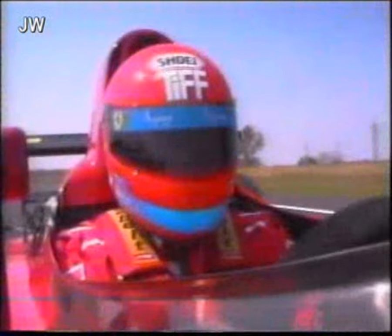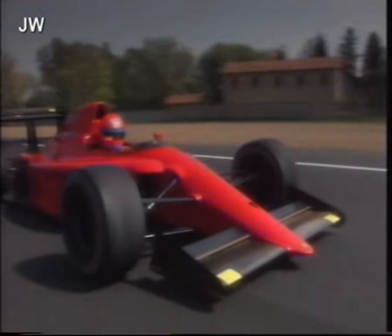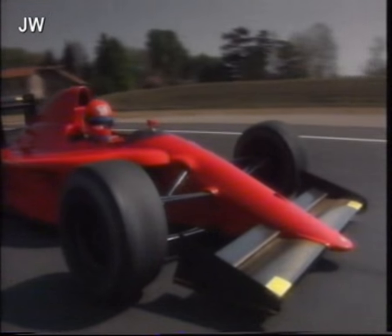I just don't believe this is happening. I am in Alain Prost's 1990 World Championship winning Grand Prix Ferrari. Ferrari don't let people drive their cars. It just doesn't happen.